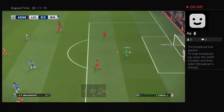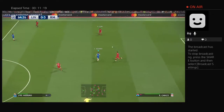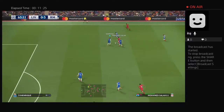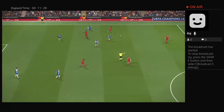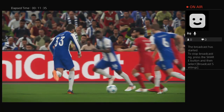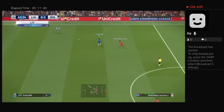Goalkeeper's ball. Chan. He's having a look round. Gets himself into trouble and he's lost it. Oh, he's going to be pulled back for that one. And the referee has shown him a yellow card. Schlupp.